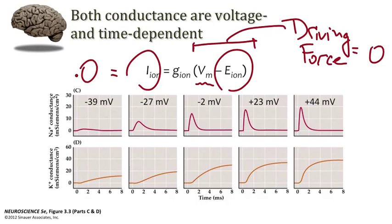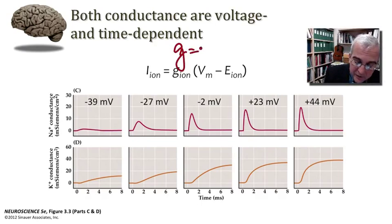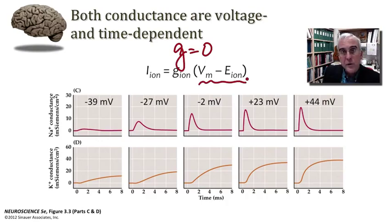Well, this formulation should make it obvious that there is another way in which to have no net current flow for an ion, and that is when conductance is equal to zero. That is, when there's no means by which an ion can cross a membrane. There may be a driving force, but if there's no conductance, then the measured flow of that current is going to be zero.